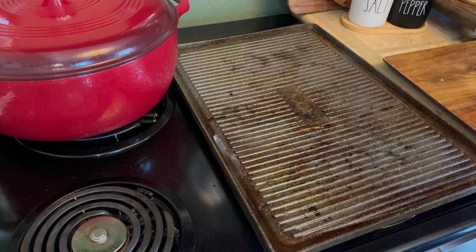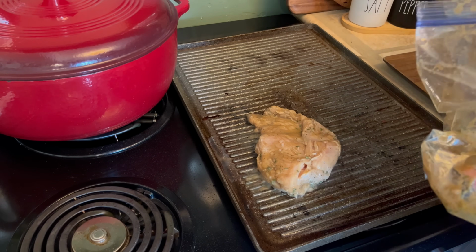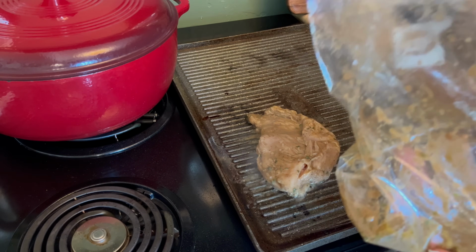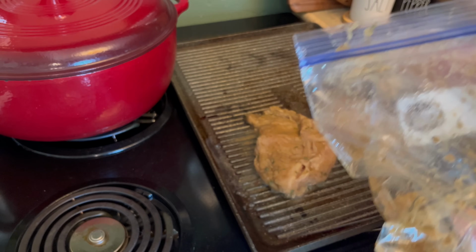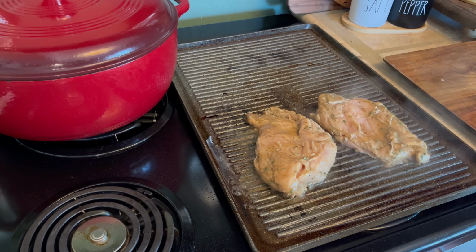My grill pan is nice and hot. I'm just going to spray some avocado oil on there and start grilling my chicken. You can, of course, use a barbecue if you'd like. I don't have one. I'll get one next spring, but if you have one, by all means, use it.